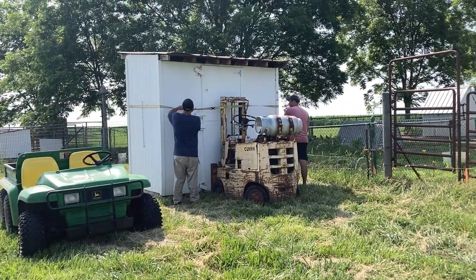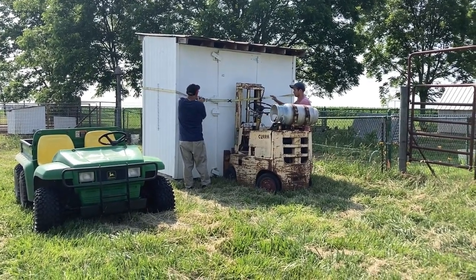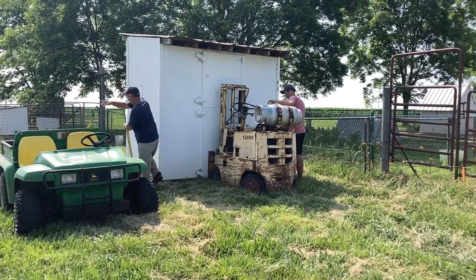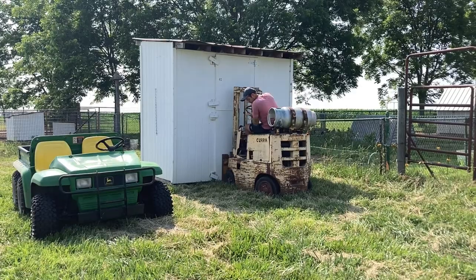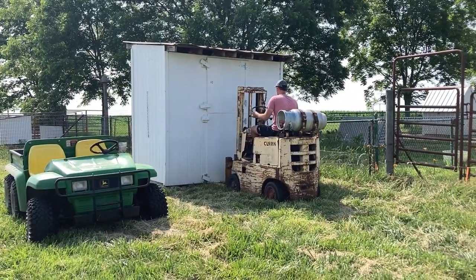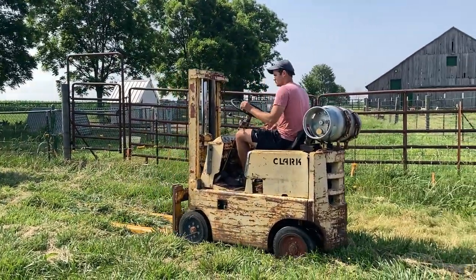Great. I think this job is done, and I'm so glad it didn't fall off that forklift, aren't you? Oh my goodness, yes. Taking that strap off, pulling the forklift out, and we are ready for some chickens. Woohoo! Good job, John!